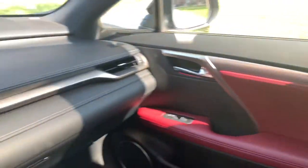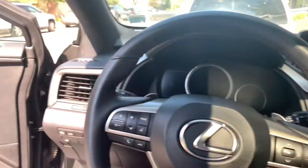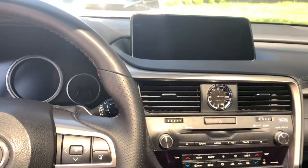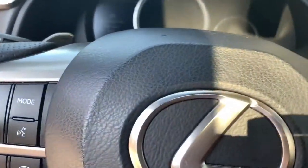So if you guys got the money and you want something nice and reliable and it's not a gas guzzler, get a Lexus, man. RX350. You know what I'm saying? Don't get no regular base Lexus. Get this one right here. This one. You know what I'm saying? Grand Fresh Auto.